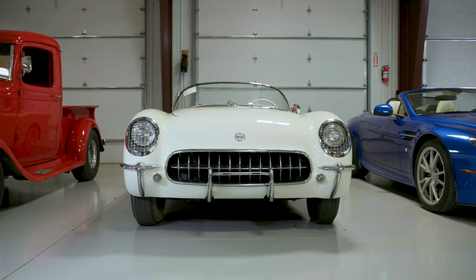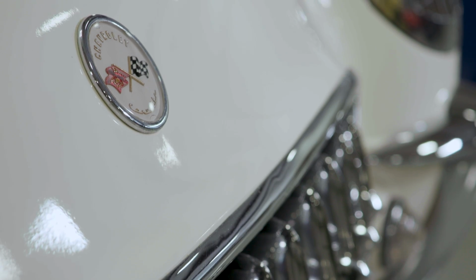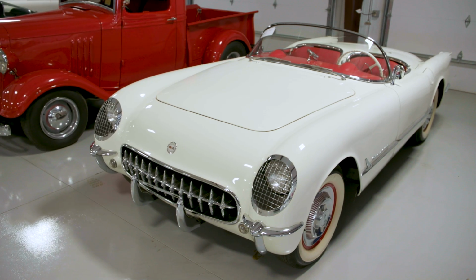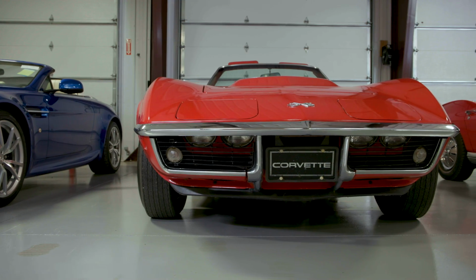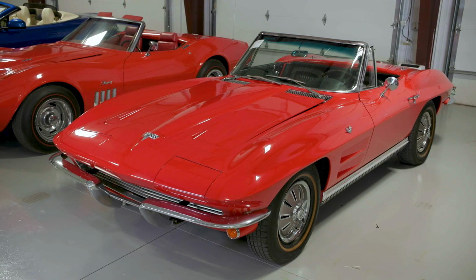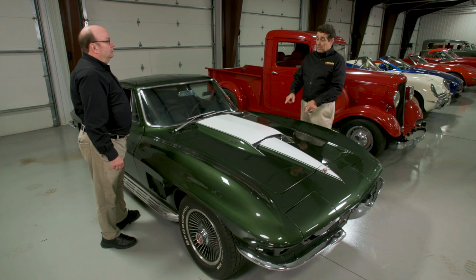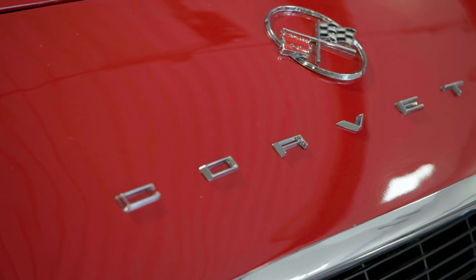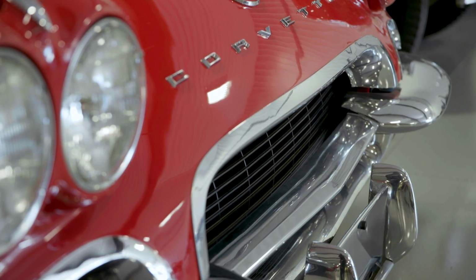Right, actually the collection starts off with a 1954 from Generation 1, known as a C1, but we jump all the way through the different generations through the C6. We've got coupes, we've got convertibles, we've got big blocks, and we've got small blocks too, and automatics and manuals as well. Well, one of my favorites besides this one is the 62 convertible that pretty much makes sense since we're so close to Route 66.